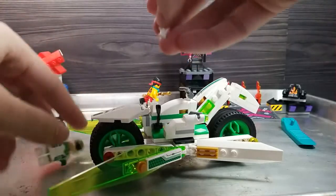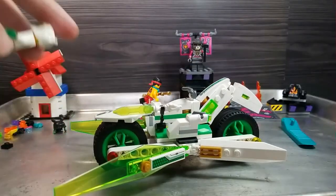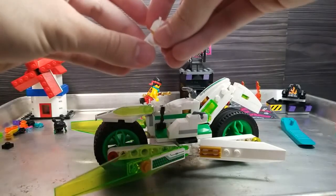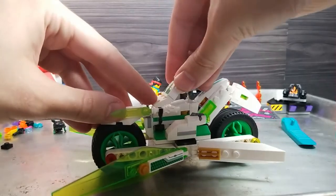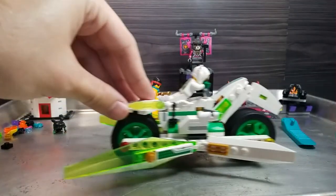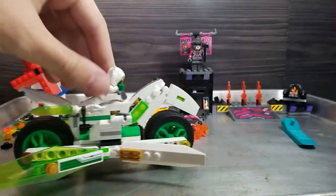It's a literal robot arm sticking up because they couldn't find anywhere to put a clip, I guess. And then you lay her all the way forward. Make sure she's got her helmet on, I assume. And she can reach the handlebars. Why is it not rolling? So this piece just pushes down on it and you gotta tilt it up. Okay, cool.